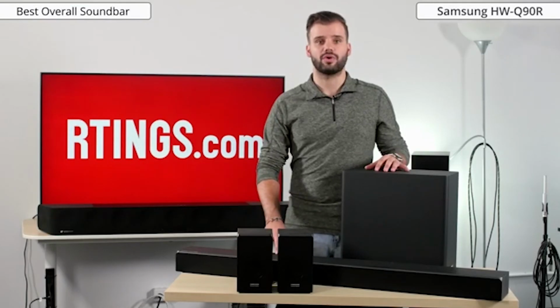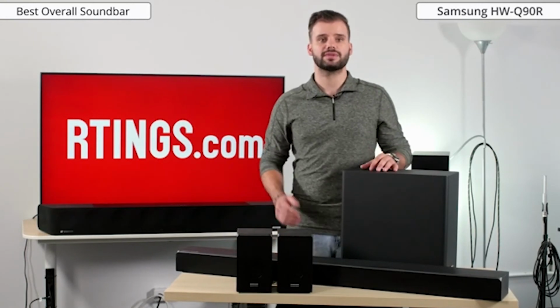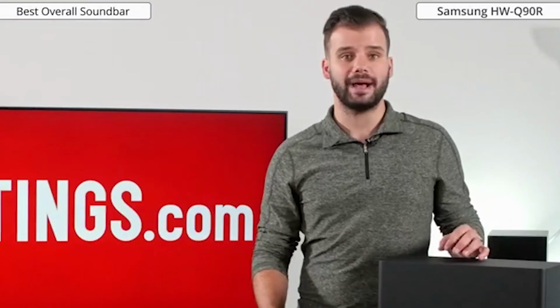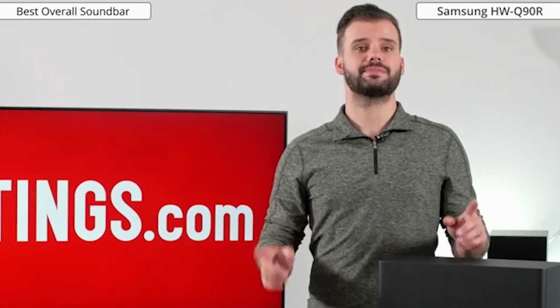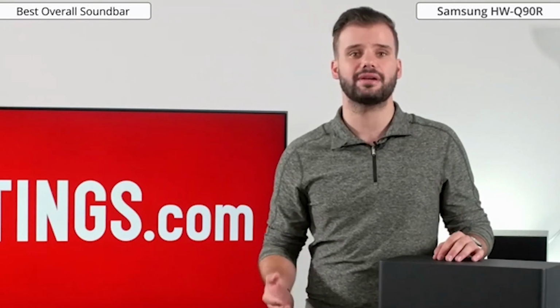The rear surrounds will only fire with 7.1 or Atmos and DTS:X content, but you can force them to always be on by putting the soundbar into the surround sound mode. It does a good job handling Atmos content, but the upfiring speakers still do not give pinpoint accuracy to the height sounds like dedicated downfiring speakers would.